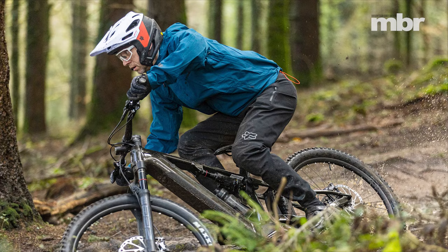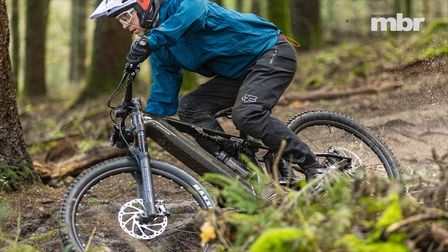So one of the other really key differentiators with these models is that they use a flex stay back end on both E160s. Now, in alloy and carbon, it doesn't matter which material. Exactly. Did they get that from the normal bike as well, didn't they? Because I rode that bike. Yes, it works really well. They have been using the flex stay design for quite a few years now on the analog bikes. They've taken that technology onto the e-bikes and in both frame materials. And with 174 mil of travel, that's kind of unheard of, really.